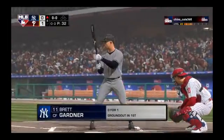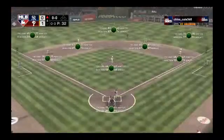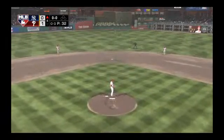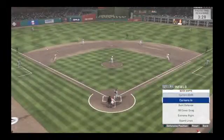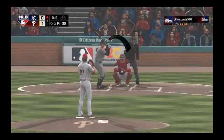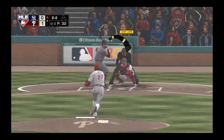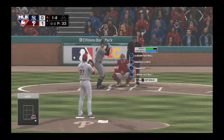So it's back to the top of the order now. And up next, the left-handed hitting Brett Gardner. The center fielder, number 11, Brett Gardner. And he'll step off and try and reset. And now the third baseman sneaks into position to cover a potential drag bunt. First pitch of the inning is taken low and away for a ball. It's 1-0.